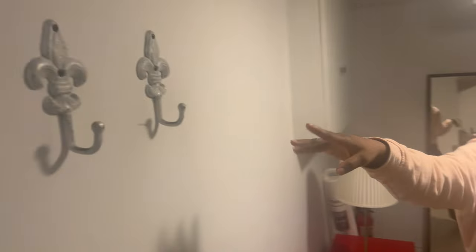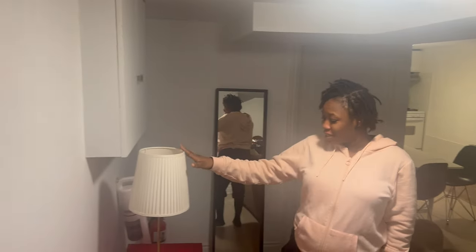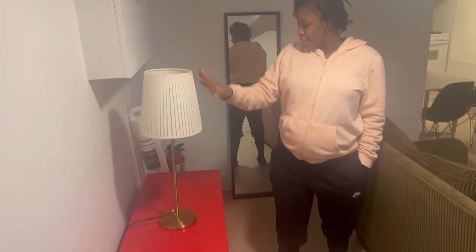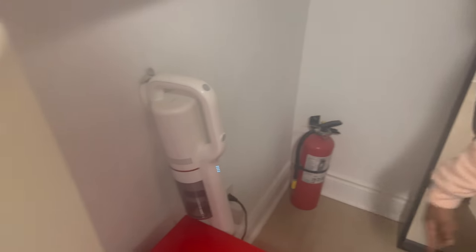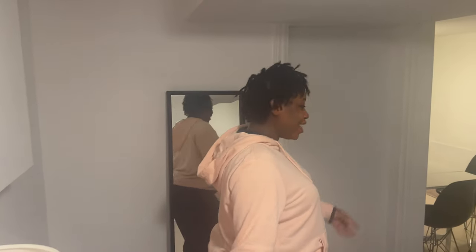Welcome to our mini house tour, like an Airbnb. These are our first apartments in Canada. When you come in, we have this hanger, they call it, if you want to hang your suit or coat. Then we have this lamp here. There's a vacuum cleaner to clean the floor. Fire extinguisher is there. Then there's a mirror here. What is life without a mirror? This is me. Then I'll come back to you.